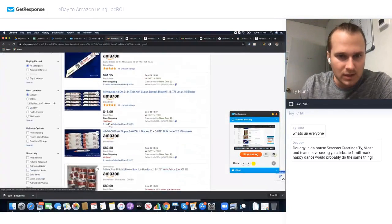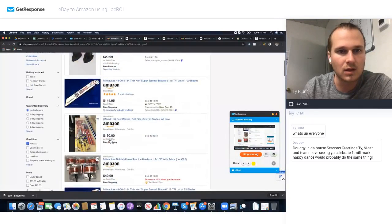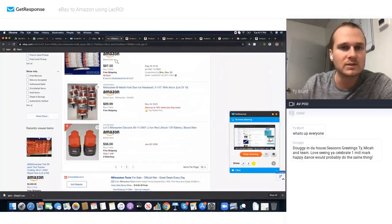What else can we do? Let's see. We can even do some of these. I think if it's a 3 inch or a 3.5, it'd be more useful. So that's kind of the first one.